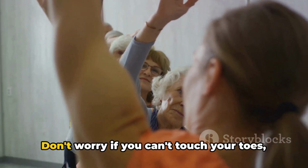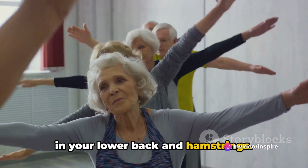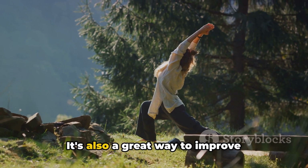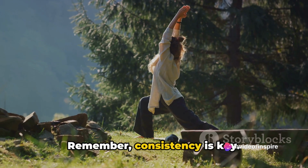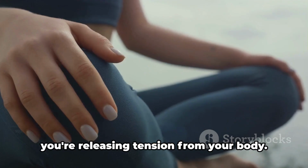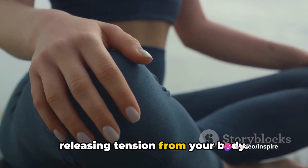Now here's the key. Don't worry if you can't touch your toes. It's not a flexibility contest. The aim here is to feel a gentle stretch in your lower back and hamstrings. This stretch is like a reset button for your body, helping to alleviate the strain of the day. It's also a great way to improve flexibility over time. Remember, consistency is key. And here's the best part. As you breathe out and fold forward, you're not just stretching your muscles. You're releasing tension from your body.